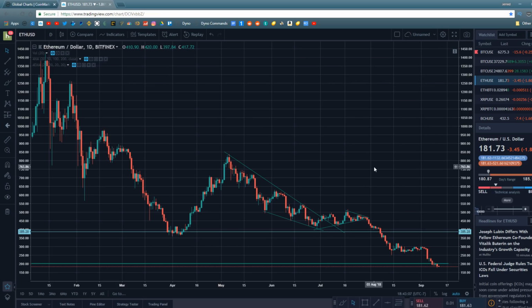I'm not going to comment on that. Just because I see a pattern doesn't necessarily mean that pattern has any power, and just because I see something happening on the Ethereum chart doesn't necessarily mean the same thing will translate to the Bitcoin over US dollar chart. It was simply something that I wanted to throw out there, and it was simply something that I thought would be of interest to you guys.